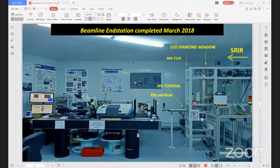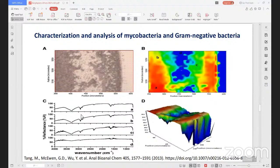This is the end station of the IR beamline where we do the experiments. So we have here part of the beamline delivering the synchrotron infrared from inside the storage ring, passing through several optical elements, basically mirrors, passing to the spectrometer, then passing to the microscope where we do our experiments. So with this technique, we can do mapping, not only the traditional spectroscopy, but we can also do mapping or imaging techniques. And this is a study, for example, for analysis of mycobacteria and gram-negative bacteria.